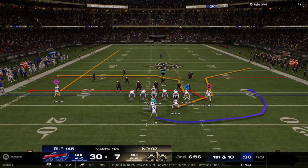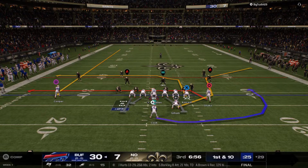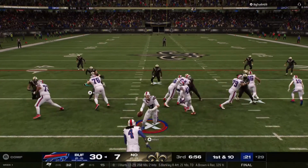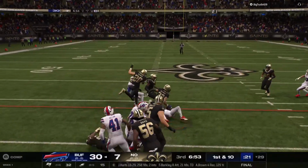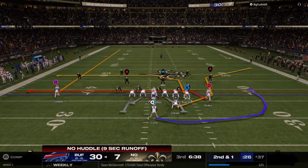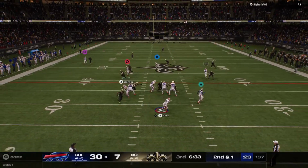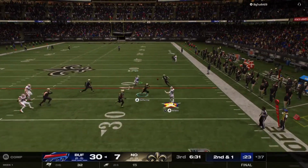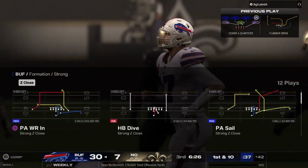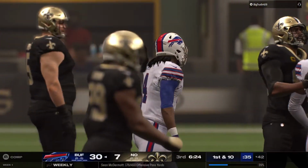Here's 1st and 10. A run with Cook. And a strong 1st down run. A pickup of 9. Setting up 2nd and short. Allen will throw. He'll get rid of it and complete it. And they'll get him down after a gain of 5, but that is enough for a 1st down.